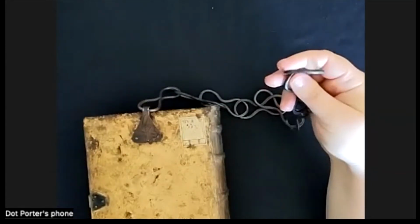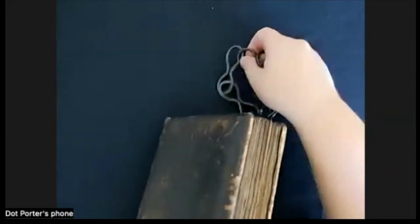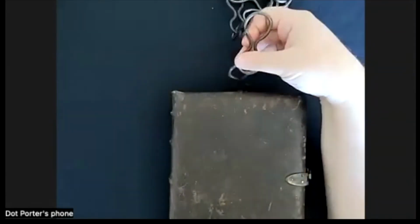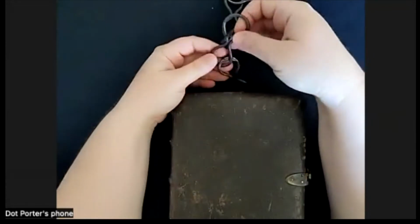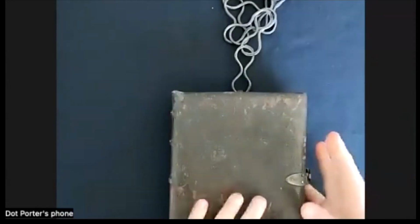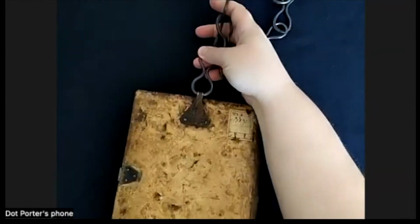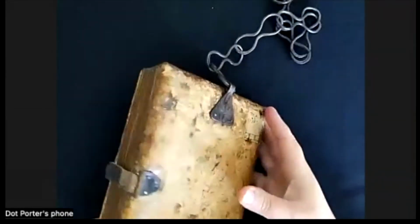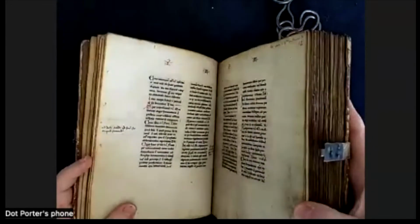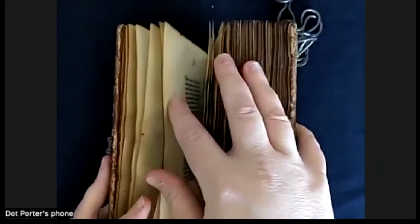And on the other hand, it was a method for making books more available to people in an odd way. So this chain, and I'll say more about that in a second, was actually added to this binding, we think, in the 17th century. So the binding existed for a couple of hundred years before the chain was added. In the 17th century, this manuscript was, we know, in a library in Cologne. And we know that because there is a note here that I'm going to show you.